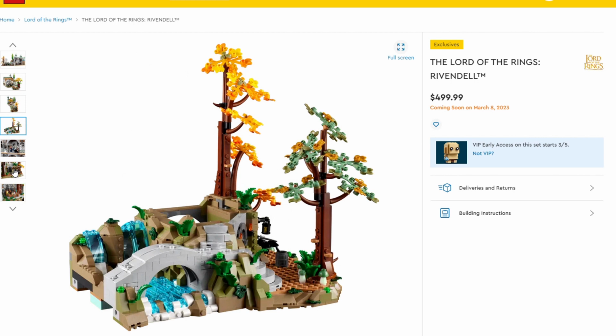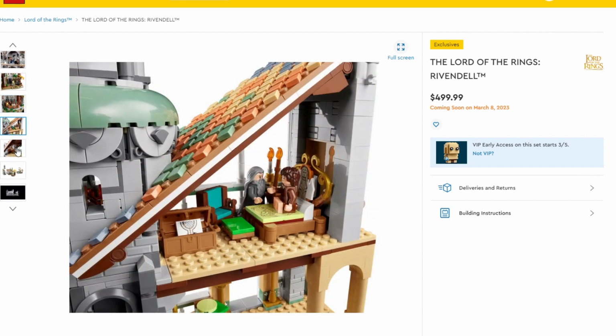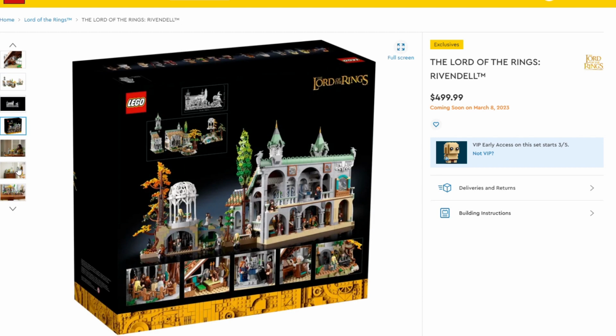And I've been trying to rearrange things in my Lego city so that I have space for it, because it's going to be a little less than 3 feet long is what it's looking like. It's going to be a huge set, and it looks absolutely incredible. But before we get to that set, here are some sets that led up to Rivendell.